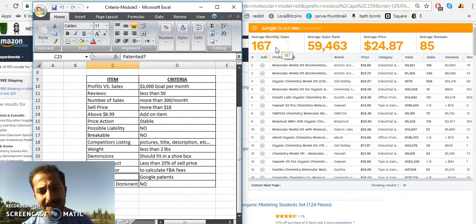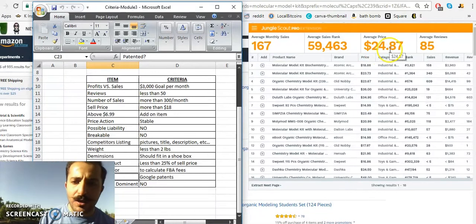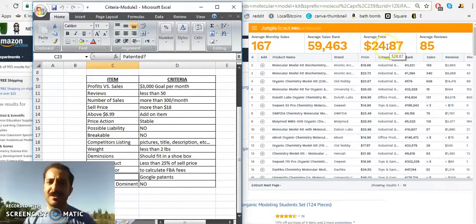Now, the monthly sales, they're just not there. Here's the thing. If I was only selling 200 a month, but I was profiting $15 an item, that's okay. But at $24 or even $25, I don't see myself profiting $15. I don't see the cost being only $10, especially not after advertising and all that, right? Especially not after seeing how competitive it is.